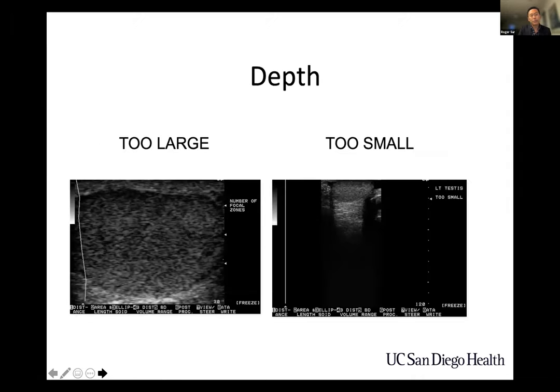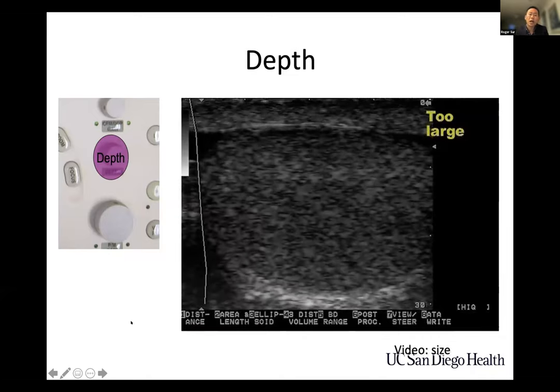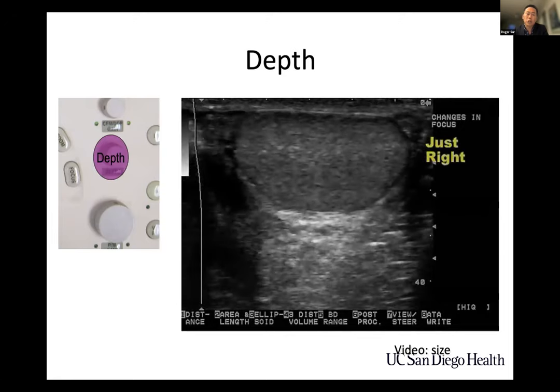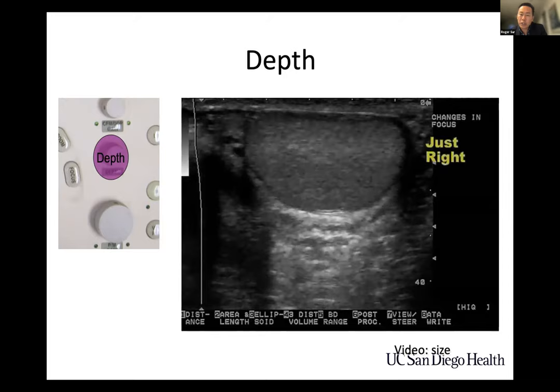Depth. Depth is shown here. This is too large. This is too small for the testicle, right? What you want to do is change the depth. By changing the depth, you can change the size of your organ on the screen. That's too small. And that looks just right. So again, if the kidney looks too small or too big, change the depth and you will get the right size.